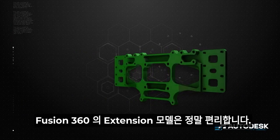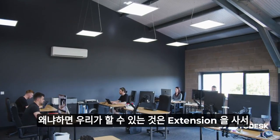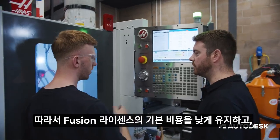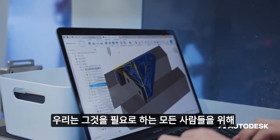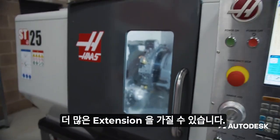The extension model of Fusion 360 is really handy because what it means is we can buy extensions and move them around as people need them. So it keeps the base cost of the Fusion 360 license low, and we can have more of those for everybody who needs it, and then just move the extensions to where the people are working on specific projects.